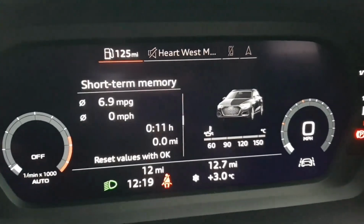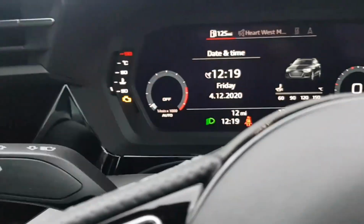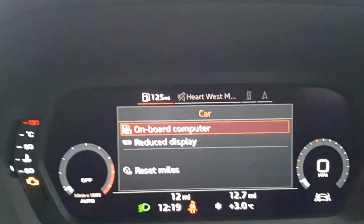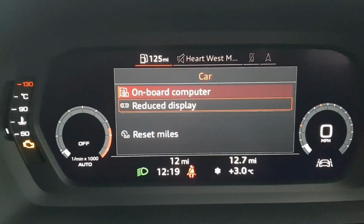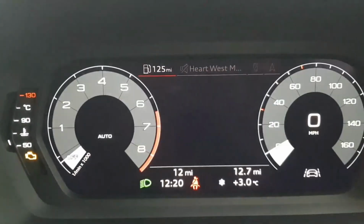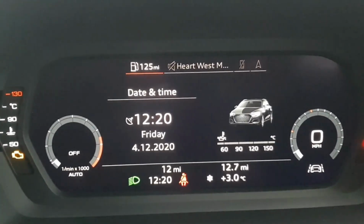Scrolling through the different parameters, they're all the same, time and date. These two buttons will take you into any additional options, so an additional menu and then return. So on there, if you go to Onboard Computers, let's have a look what's under that. That's the screen we're just looking at. Or you can have reduced display, which literally just gets rid of all the main icons. So if you want it a little bit less cluttered, you can select reduced display, and that just gets rid of those.